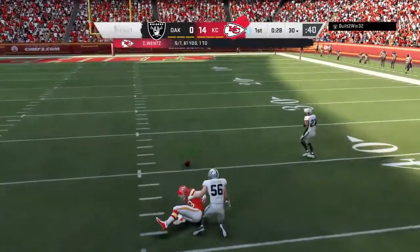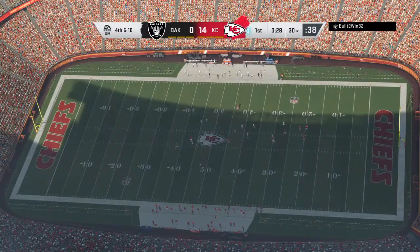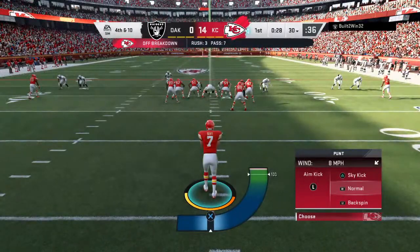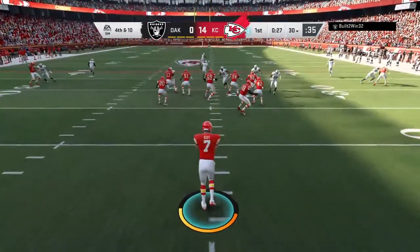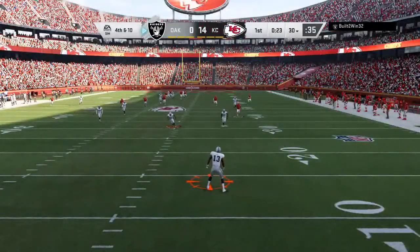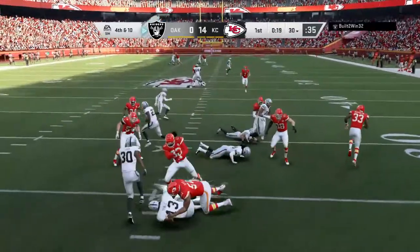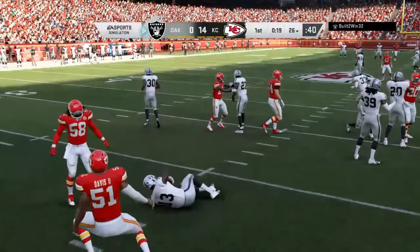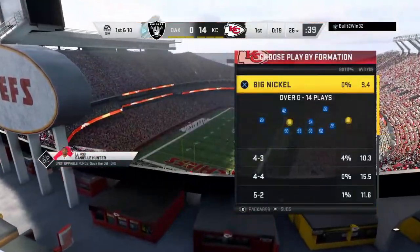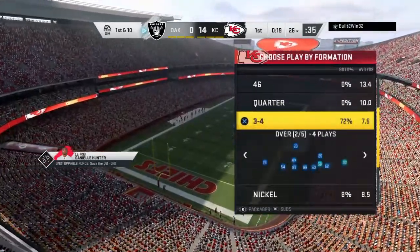And that is incomplete. Oh, man, for him to be that wide open and drop it. Sometimes you have just too much time on your hands, right? You end up thinking way too much, and your hands get shaky. And, yes, he's a tight end, but that's a catch he should have made. 51 yards on the punt there. And the Raiders will take over now 1st and 10.